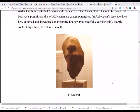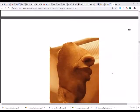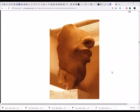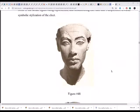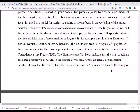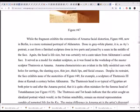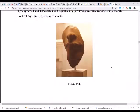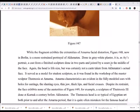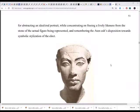And then this is Akhenaten's face. That's here. Incredible. Look at that. Yeah. And this is, wait a minute, I believe this is too. This is an awesome one. I love this. I need 48. And I'm not going to talk about 48 where I can find it.